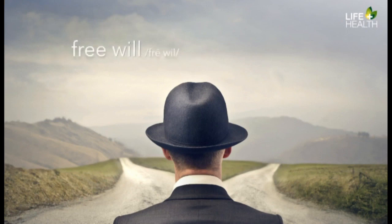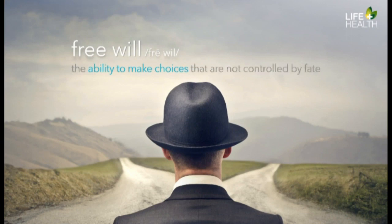So what exactly is free will? The dictionary defines it as the ability to make choices that are not controlled by fate. What an empowering thought. If you are struggling with type 2 diabetes, prediabetes, or any other lifestyle-related disease, you don't have to accept that disease as your destiny. Health has much more to do with choice than chance.